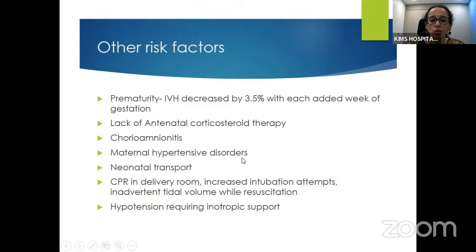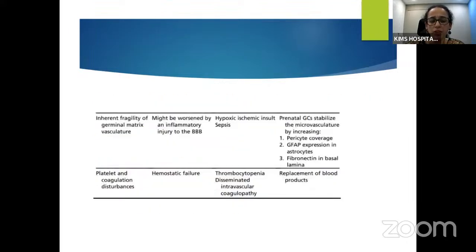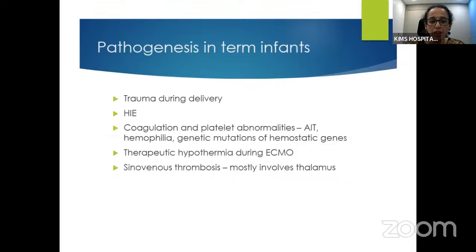Maternal hypertensive disorders also trigger the baby for IVH, and neonatal transport, particularly in the first 72 hours of life. So the majority, 90% of the intraventricular hemorrhages in the preterm infant, occur in the first 72 hours of life. So avoiding neonatal transport in the first 72 hours will help in reducing the incidence of IVH. In utero transport is the best form of transport. And CPR in the delivery room, increased intubation attempts, inadvertent tidal volume, that is high PIP and PEEP while resuscitating the baby, head low position, all these contribute. Hypotension requiring inotropic support, sepsis, thrombocytopenia, and disseminated intravascular coagulopathy contribute to the incidence of IVH.